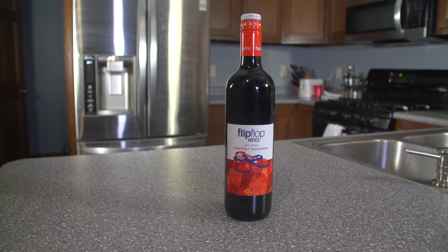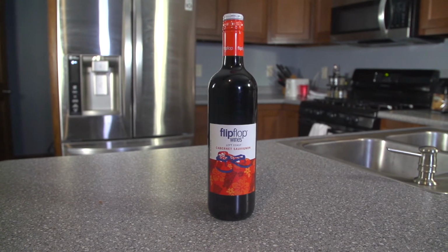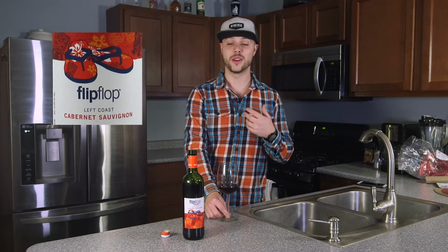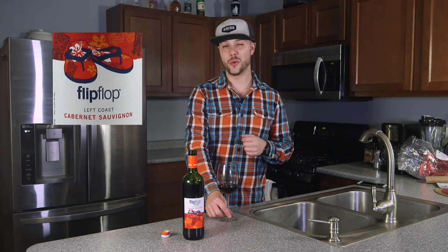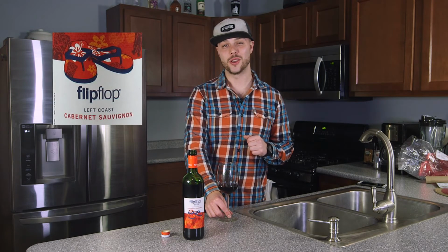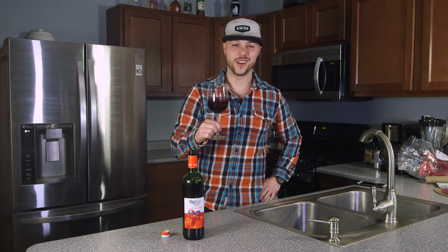At 2 out of 5, I would say this is a wine I wouldn't buy again, but I would be able to finish a whole bottle of it if I had to. And I wouldn't probably want to drink it without those s'mores, to be completely honest with you. Outside of that, I'm definitely going to be finishing the bottle regardless.